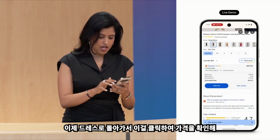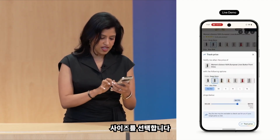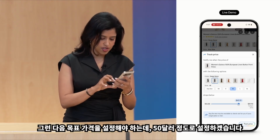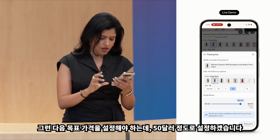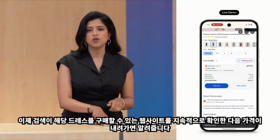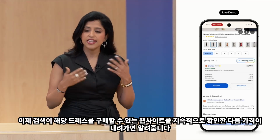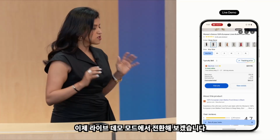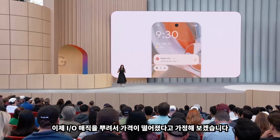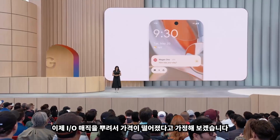And I'm going to click this thing to track price. I pick my size. Then I have to set a target price. I'm going to set it to about $50. And tracking is happening. Search will now continuously check websites where the dress is available and then let me know if the price drops. So now let's switch out of our live demo mode. And then I'm going to sprinkle some I/O magic. And let's assume the price is now dropped.